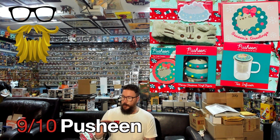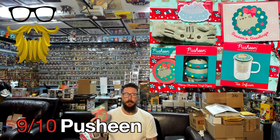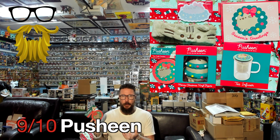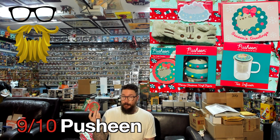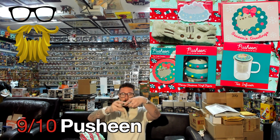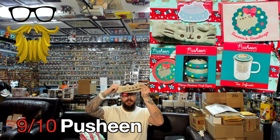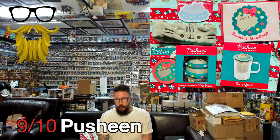Then we got some coasters. These are nothing special either. They got Pusheen on there, but they're like the cardboard corkboard ones, which are not very useful because they soak up whatever is on there, like water, and they lose shape after a while. But still, selling for 8 to 10 bucks. Then last, we got a headband. Looks like Pusheen. It's very soft, but again, nothing super special. That's selling for about 12 to 15.